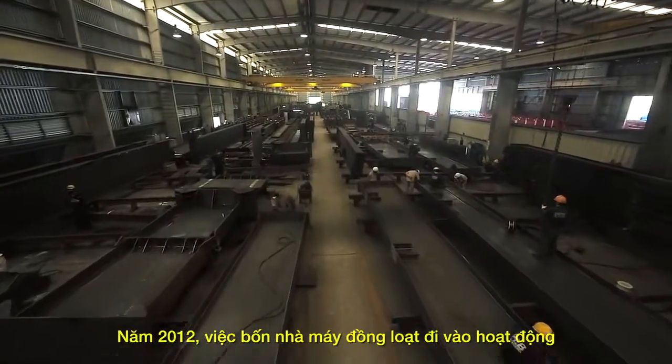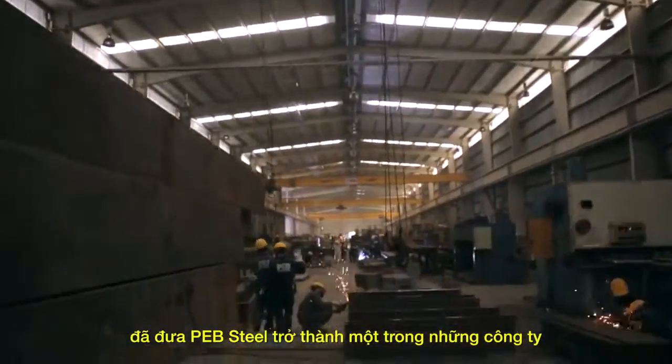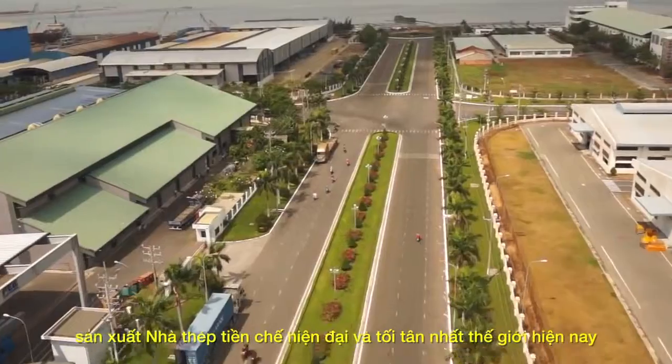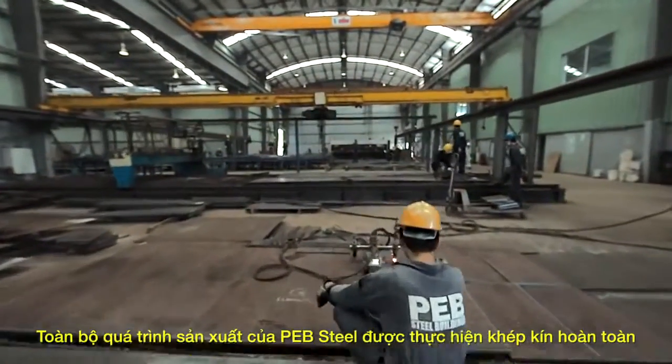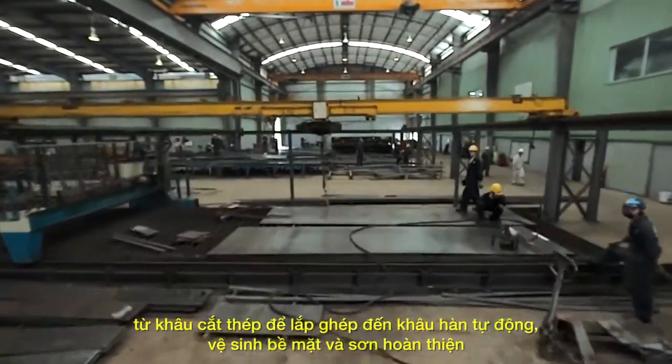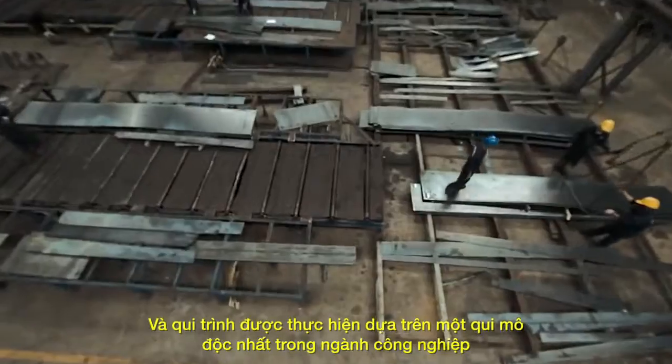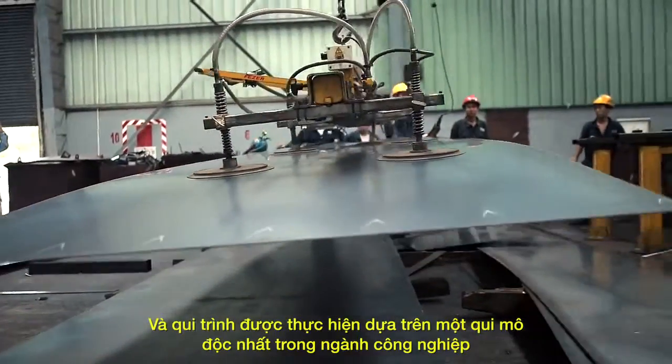All 4 factories came online in 2012 to create what is today one of the largest and most sophisticated pre-engineered steel building production facilities in the world. PEB Steel's entire fabrication process is done right here, from cutting to pre-assembly to welding, blasting, and painting. And it's done on a scale unrivaled in the industry.